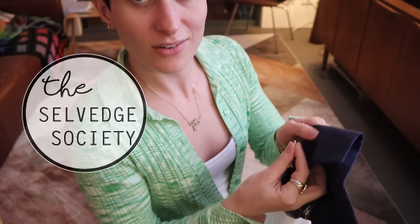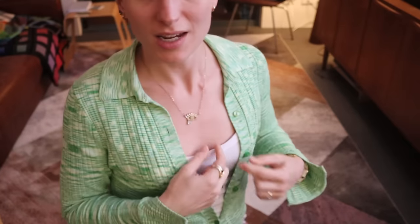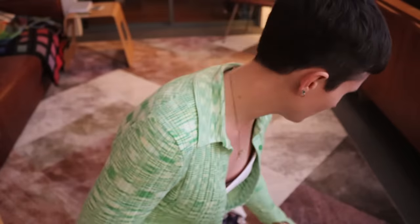Aren't they so cute? I got them from the Selvage Society. I think they're gonna go really nicely on these cuffs and also down the front. I thought about doing a concealed band for the buttons, and then I remembered that I had these cute buttons, so exposed band it is.